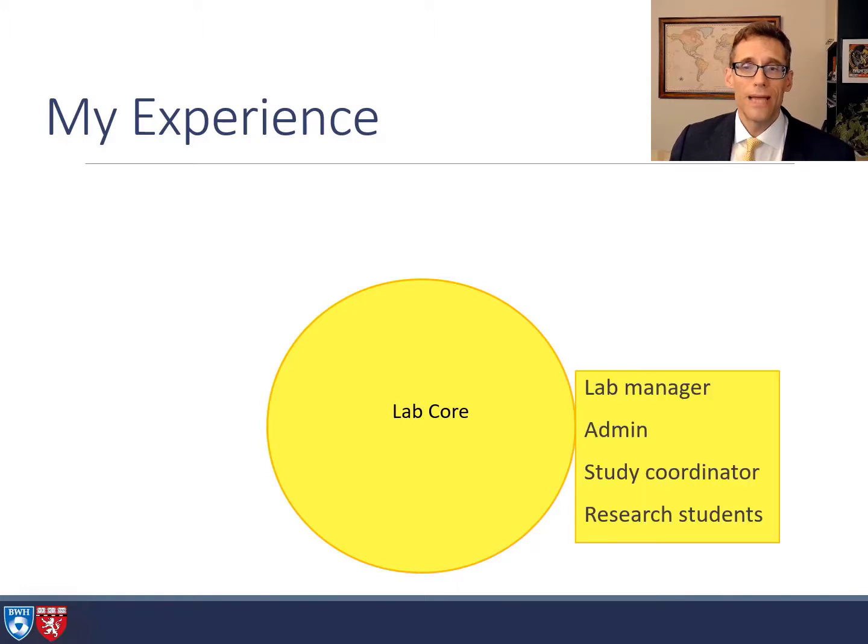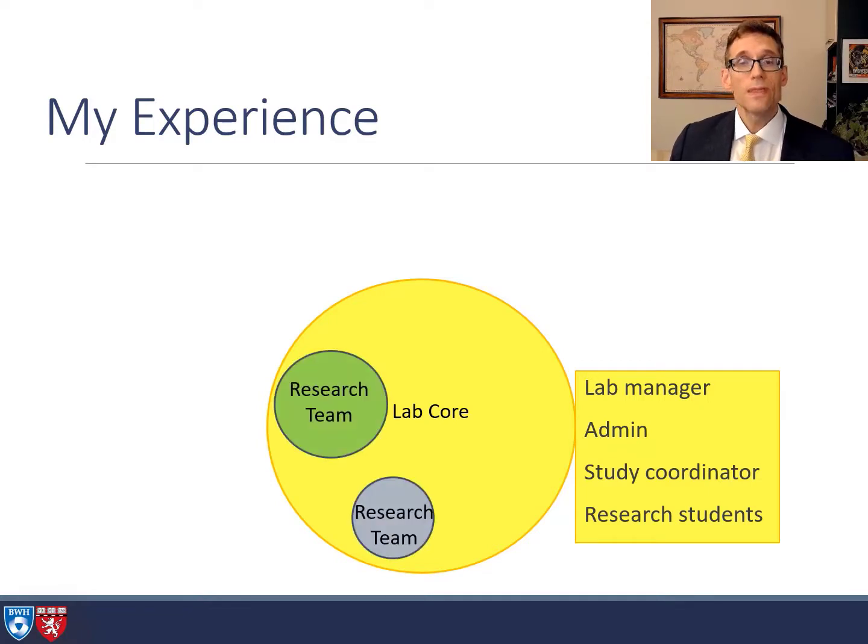So your core lab may consist of a lab manager, an admin, a study coordinator, and some research students. And this is what really always makes up the core of my lab. Research teams are very different. Now they can fit within the lab and have a few students from the lab and maybe other components, but they're all integral to your lab.